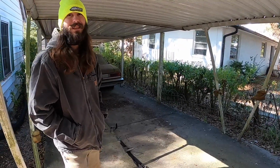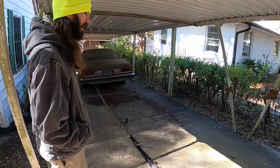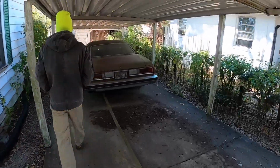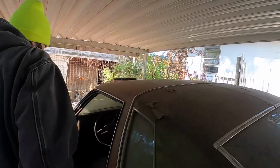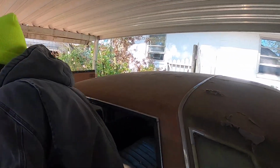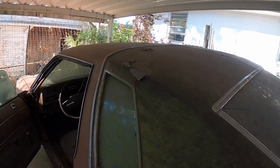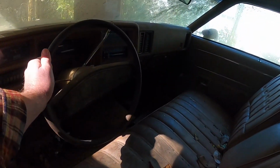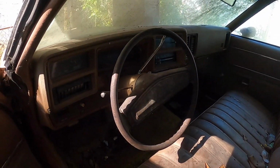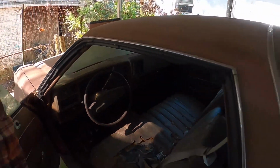Did we check and see if it has keys? Before we get too crazy here. Oh no, we better find the key for it. No key. Because there's a steering wheel lock on these. Yeah, let me grab Lee and ask for the key to this thing. Yep. Locked steering wheel. We might be at a little standstill on this one.